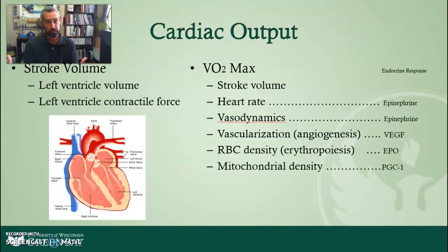So, right, for aerobic exercises, we're interested in that stroke volume, how much blood that heart can pump out. So typically the higher the stroke volume, the lower the resting heart rate, because that heart can do more work with less effort.